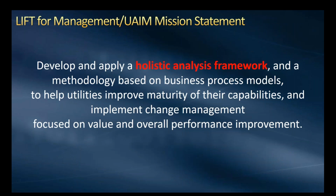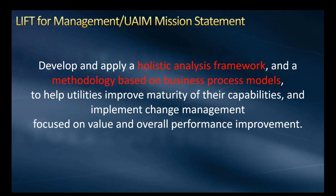So this is the mission statement for our project, and the first part that I mentioned is this framework for holistic analysis. And I will turn over the presentation to Mike Barnett to show you how we started addressing these things within the framework. Okay, next slide, please, Fidan.